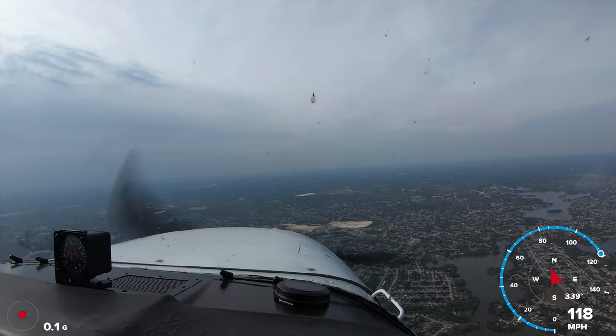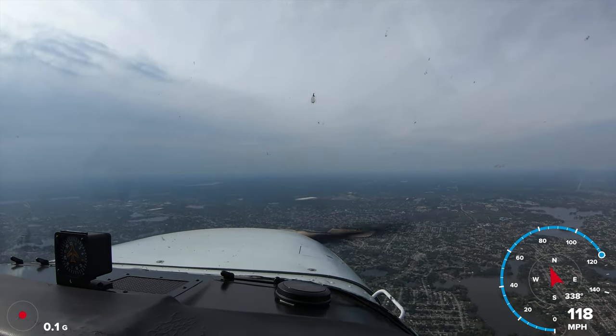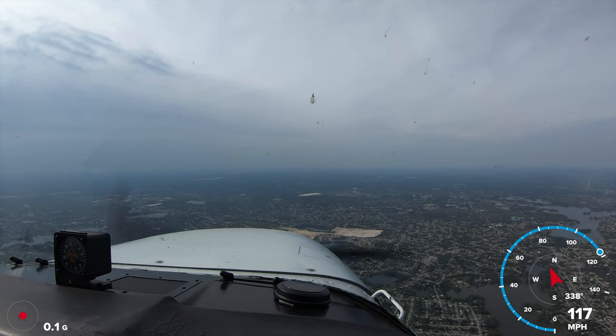I just saw a bug die. Did you? On the windshield, yeah. I didn't know there were bugs at 2,500 feet.